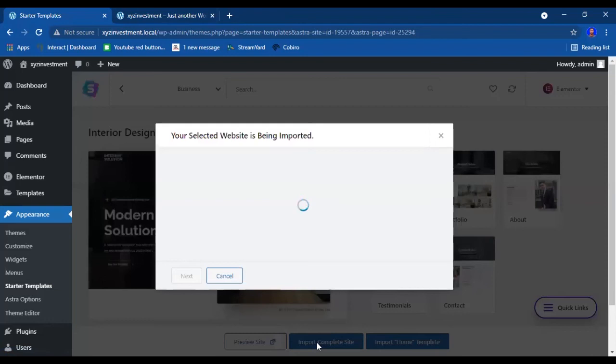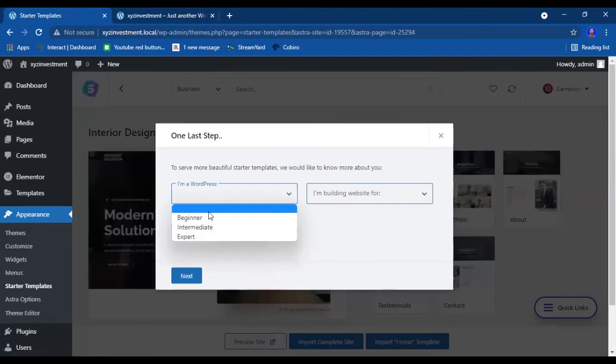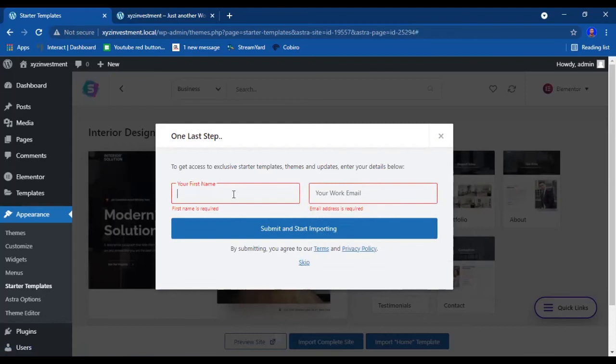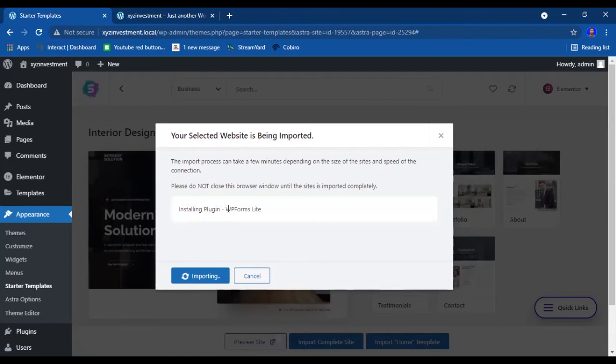For now, we are all beginners and we are building it for ourselves and our company. We'll go next. We don't need to give them our name, and we don't need them to market to us, so we skip this process. Then this plugin needs to install WPForms to create a Contact Us form. So we wait for the installation process to complete.